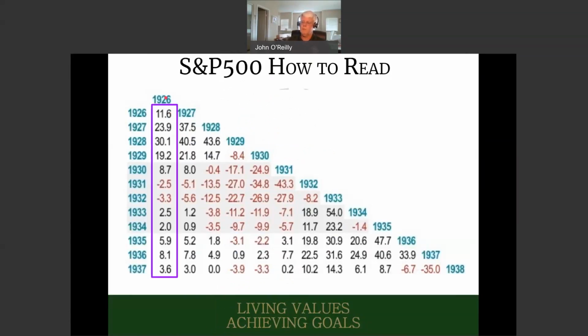This box allows you to read over a time period. So the top number here is the beginning of the year 1926, and down here on the side, 1937, that's the end of 1937. If I go down to the bottom of the box here, that 3.6 number is the annualized return across the time period of January 1, 1926, down to 12/31, 1937. So that's how you read this chart.